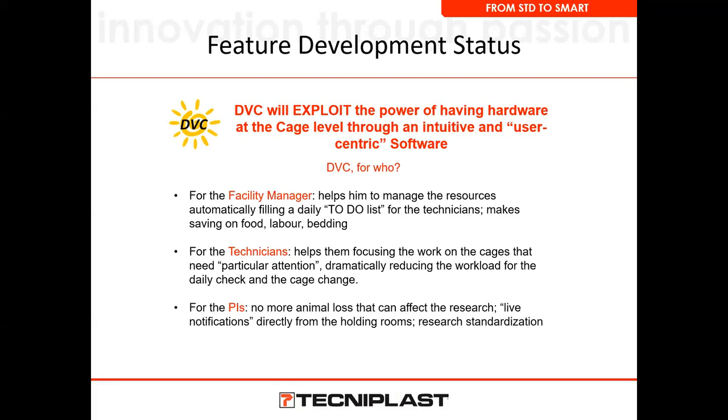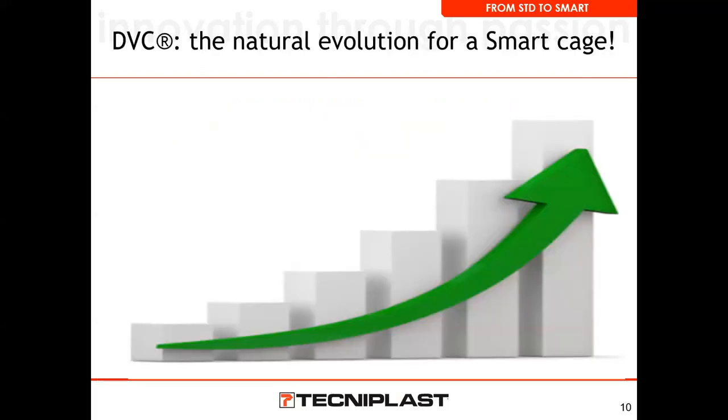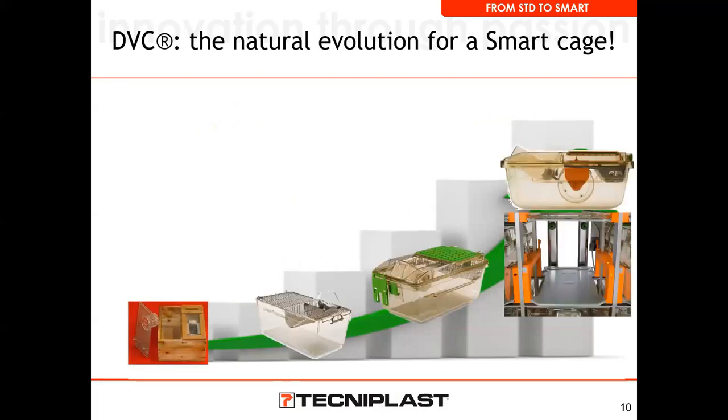What kind of live notifications can we give the researchers? What kind of data and trends can we look at as we move forward? So that being said, the new frontier as it stands today is the DVC and the smart cage on the right.